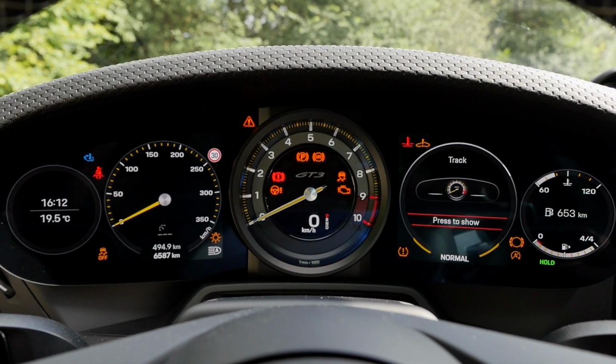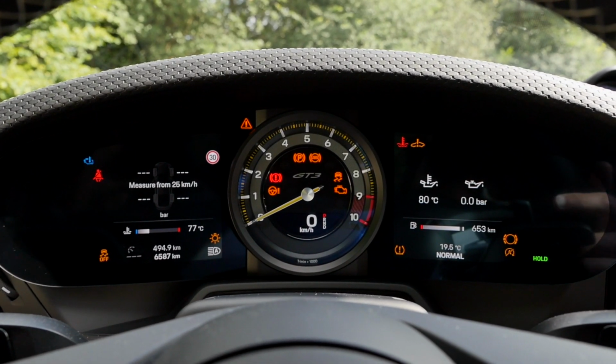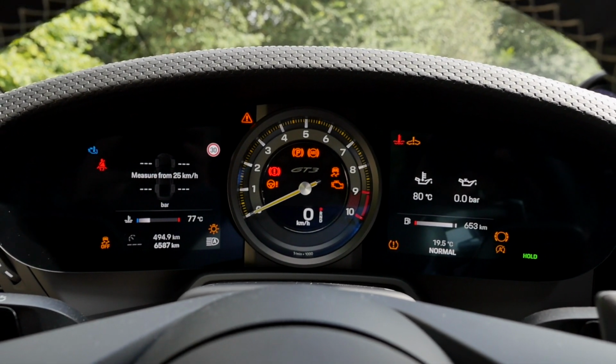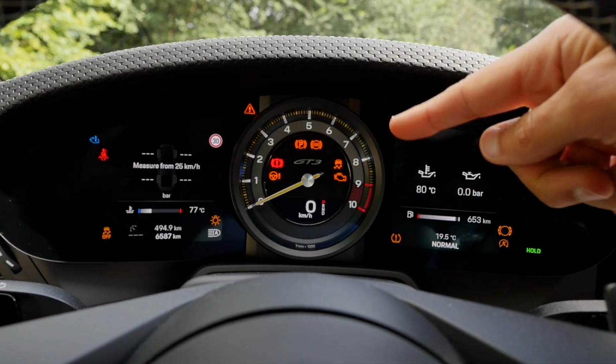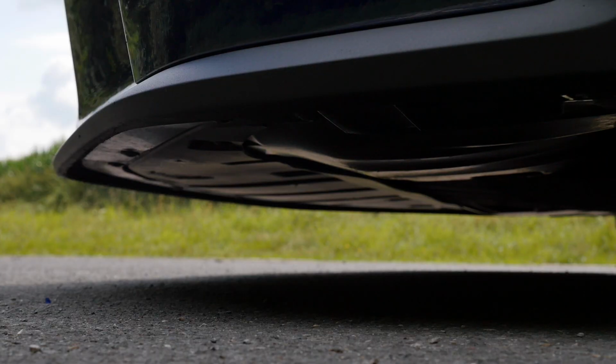But there's also a special track screen available for the 911 GT3. And that then, for example, shows the temperatures and so on. So yeah, you can use it. Of course, you don't have to. But in this track screen, you will also have special gauges for the shifting process and so on. Here, this function is very important.